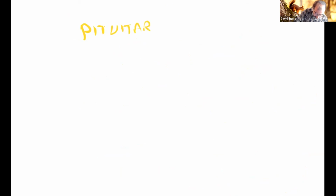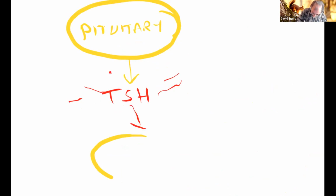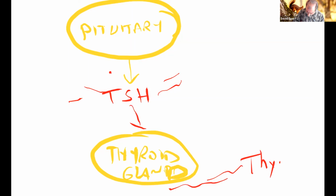Pituitary is our gland, so I'll make it like a thing. It releases TSH, which is a hormone, which talks to the thyroid gland, which is a thing. Which then releases thyroid hormone, thyroxine, which is a hormone.